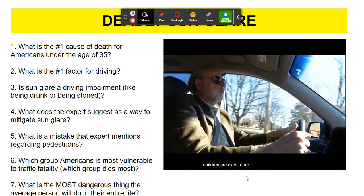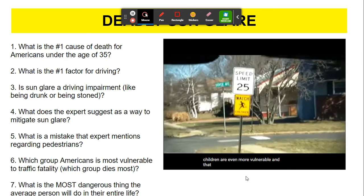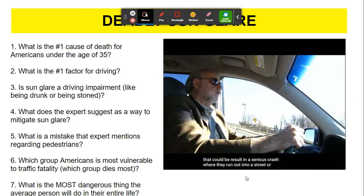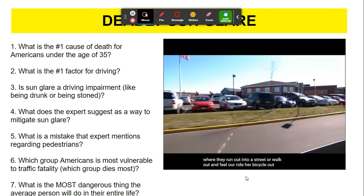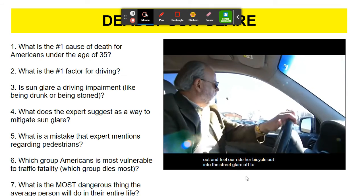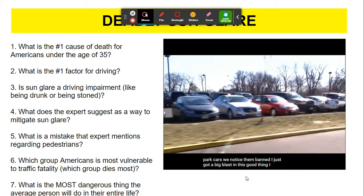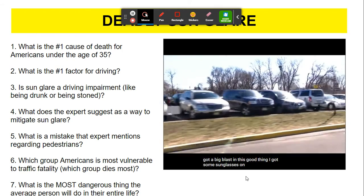Children are even more vulnerable, and that could result in a serious crash where they run out into the street or walk out in the street or ride their bicycle out into the street. Glare off all the parked cars. You notice them, man, I just got a big blast, and it's a good thing I got some sunglasses on.